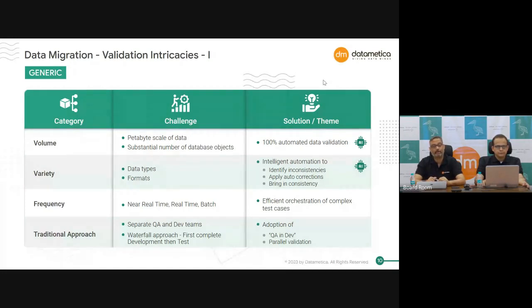Frequency adds complexity to that. So you have streaming data coming in, you have batches, you have near real time. So any traditional approach of doing classical development and then giving it to the QA team may not work in this kind of complex scenario. We have to find a way wherein we empower our dev team with technology in their hands so that they can do a parallel QA and keep improving the quality of the code. So we need to find a way to hit production-like capability sooner rather than a traditional waterfall kind of approach.